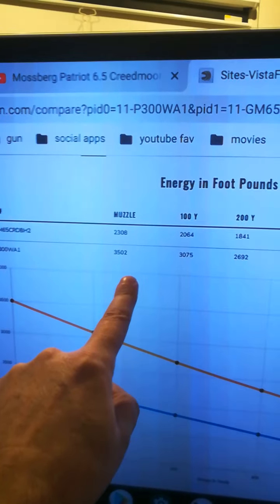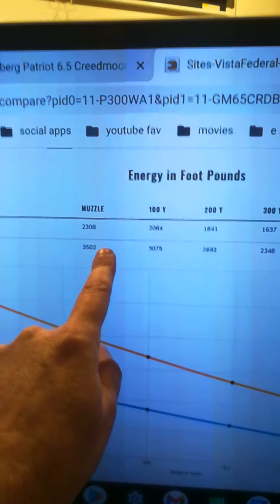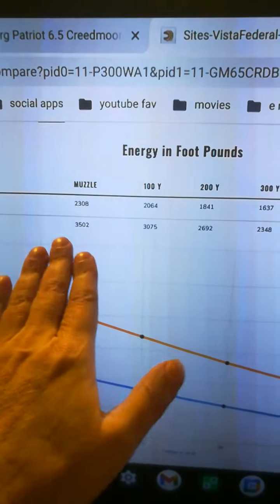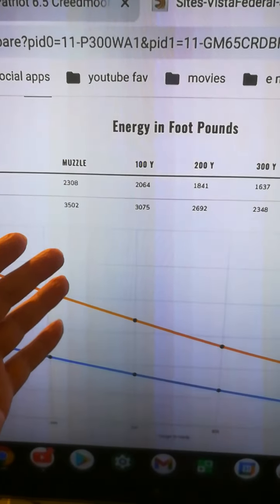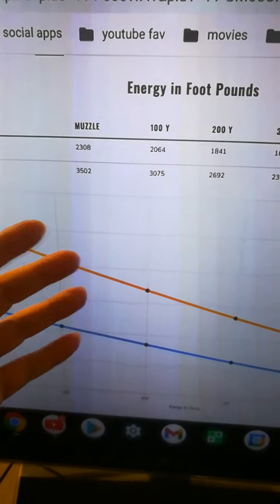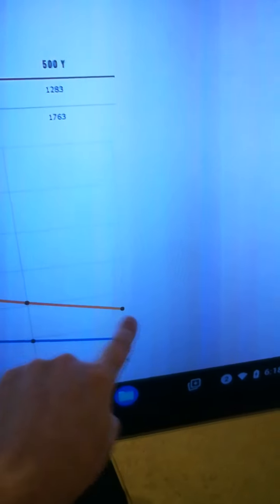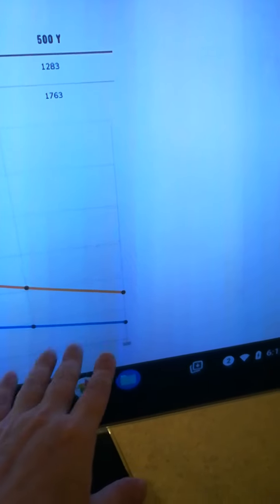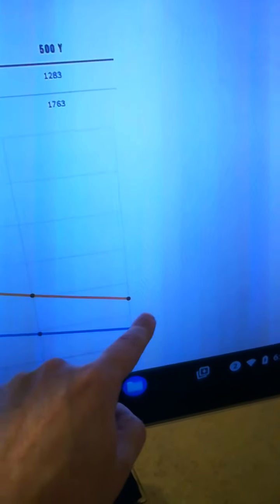even though the 300 Win Mag started out at 3,502 foot-pounds, and the 6.5 started out at 2,308 foot-pounds. Even though it seems like the 300 Win Mag is going to hit harder at long range, it actually won't because it doesn't have the ballistic coefficient to keep that bullet efficient through the air. So what you'll notice down here is that at some point that 6.5 Creedmoor, even though it's only, say, like 140 grains, is going to hit harder than the mighty 300 Winchester Magnum.